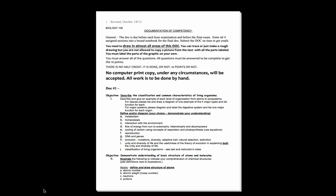I have only changed one or two things, and that is the top few paragraphs, because I have certain criteria I expect to be done. First of all, the doc gives you 10 extra points on the test. So if you do doc number 1, which I will show you where it ends in a minute, and complete it, and bring it in on the day of the test, and it's done accurately and completely, I give you 10 extra points on the test that you took for that unit. So if you got an 80 on the test and you did the doc, you'll get a 90.